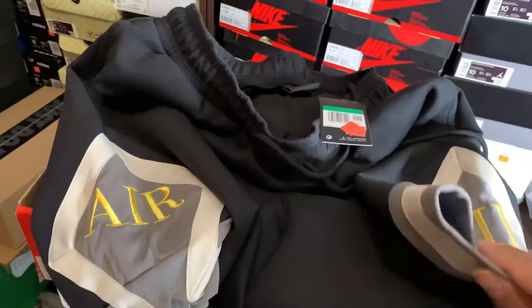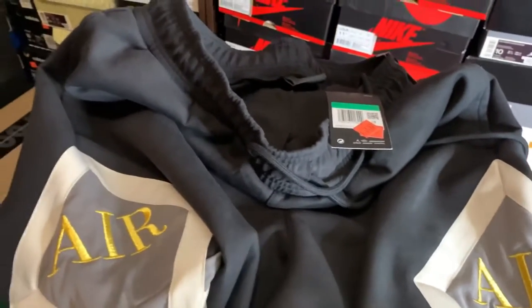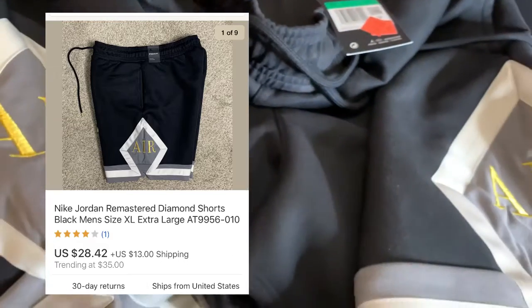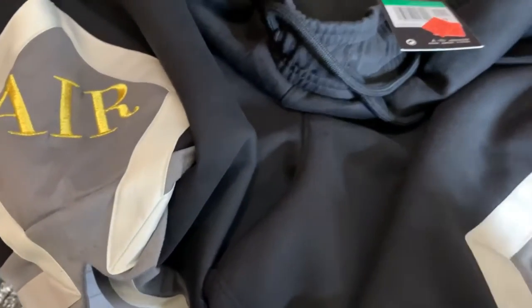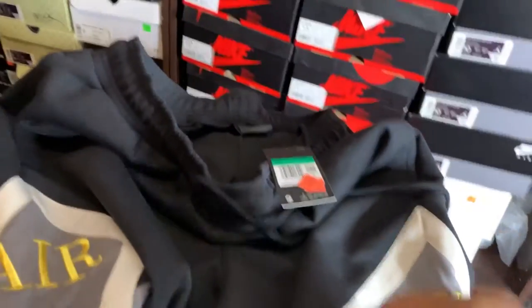Bought them for how much? Bought this one for $11.97 minus the 30%, so somewhere around $8 for a pair of Jordan shorts. Wow, not bad, right? Okay, and we sold this for $28.42, but I believe the retail on this one is somewhere $80. We sold it for $28.42 plus the buyer pays the shipping, minus the fees and the buy cost of $8.32. I'm making at least $19 profit on this one, so it's like, wow, 230% return on investment.